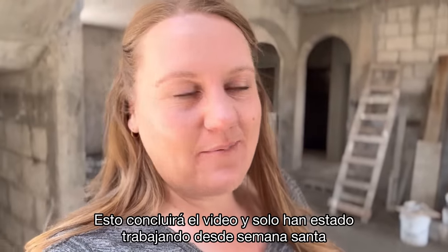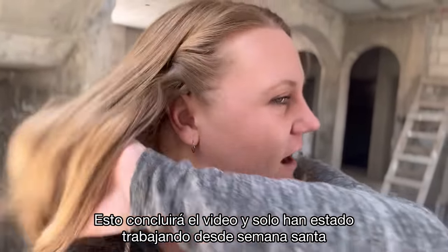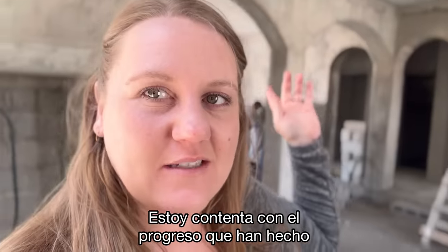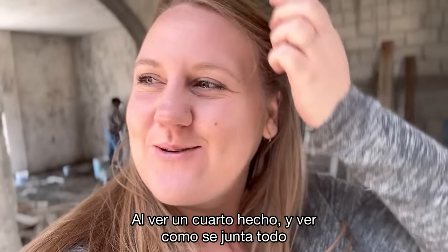Okay, guys, so that's going to wrap up this house update. They've been working really hard, but they've only been back at work from Semana Santa for a week, just this last week. So they've gotten quite a bit done. I'm pretty excited at their progress on getting the walls done. As they get another room done, it's pretty cool to watch it all come together.